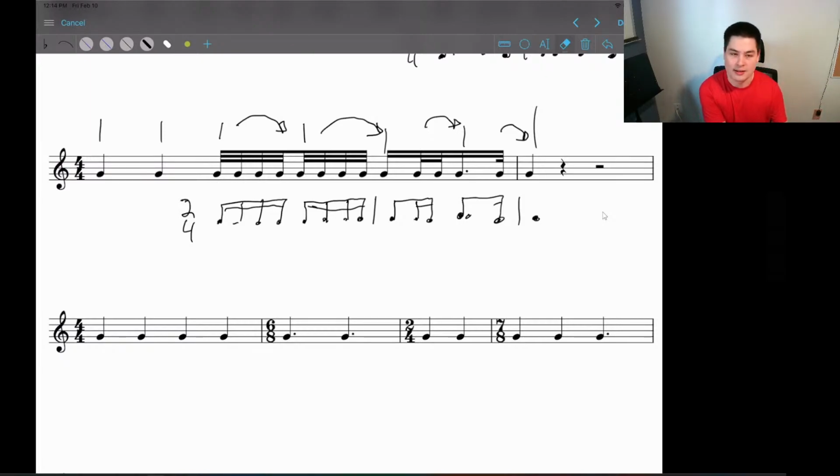Quick side note, that assumes that it's eighth note equals eighth note, which is usually what happens when we're shifting time signatures. Usually composers will be nice and put a little note that looks something like this: eighth equals eighth, or quarter equals dotted quarter. If it's quarter equals dotted quarter, the beat doesn't change at all. So I'm not super interested in that right now. That's really straightforward. It's just 1, 2, 3, 4, 1, 2, 1, 2. That's all it would be. But we're assuming eighth equals eighth, which is the more common version here.